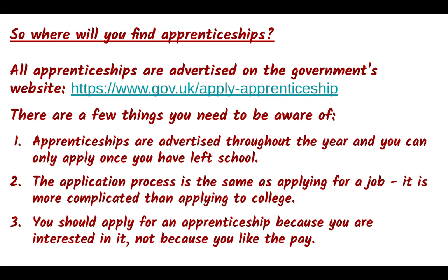Sometimes when I speak to people who are considering apprenticeships, they almost give the impression that they're just going to knock on a company's door and they're going to be offered an apprenticeship straight away. That's not true. You have to apply for it in the same way as you would for a job. I should also say that most apprenticeships at level 3 are going to expect that you have got English and Maths GCSE. The last thing to say is that you should only apply for an apprenticeship because you're interested in it, not because you like the pay.